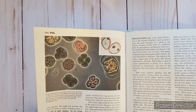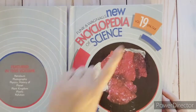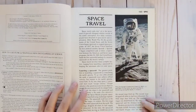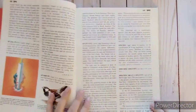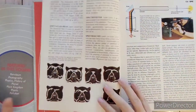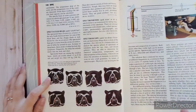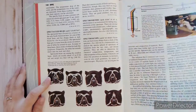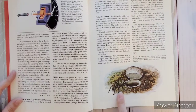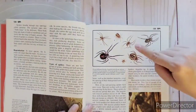I don't know what that is, pollen grains of many shapes through a magnifying glass. Here's the second one, the volume 19. But yeah, I think this one I liked more because I liked the astronaut. And see all these bears, the markings. Spectacled bear. There's a spider going in a hole. I don't know about the spiders. And that's like a Halloween theme, that would be great.